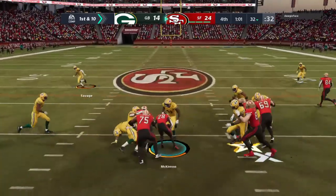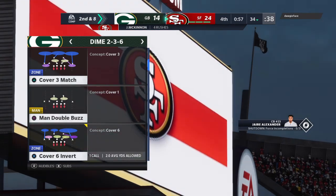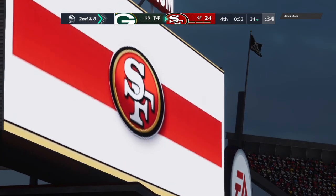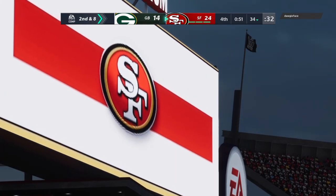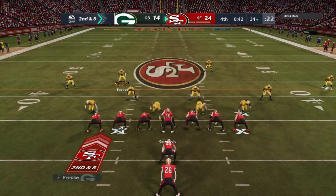Now McKinnon to start the drive. Give him a couple on the carry there. 2nd and 8. Charles, why didn't they just take the knee there? You're asking the question that I'm asking as well, because we've seen a lot of football where coaches decide maybe they get a little greedy. I don't know if they're doing it for stats or for what reason. We've seen it happen in college, and how about in the NFL?